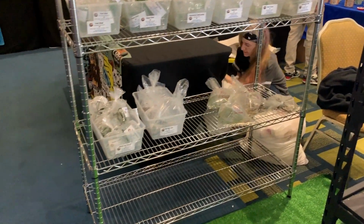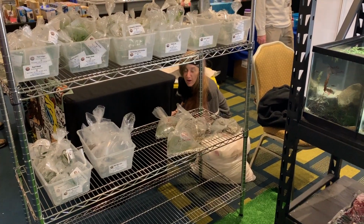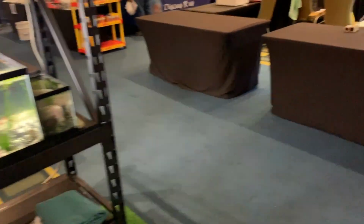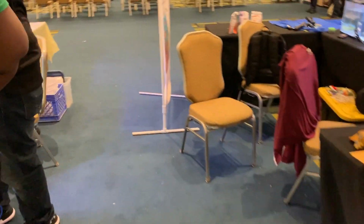Lucas is sleeping. Shocker. Are you guys leaving today? What time? Okay. They have like a 90-hour drive. No, I'm just kidding. It's like 15 hours to Indiana or something.